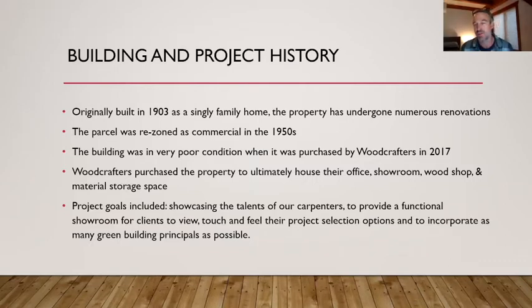Now that the remodel is done, we use it as an office, a showroom. There's a wood shop in the back for making cabinetry, and also tool and material storage. Our goal for doing this was to showcase the talents of our carpenters and to showcase the work that we can do. Have a showroom so our clients could come in and look at material and touch and feel things, and also just show off as many built green concepts as possible.